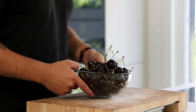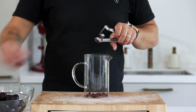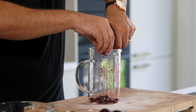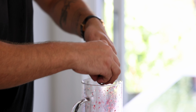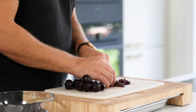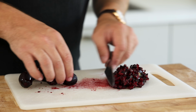First we'll start by cleaning these beautiful cerisa cherries. Remove the stems and then the pit. The pit I remove by using a cherry pitter. You can also cut them in half and then twist them open to remove the pit, but this is much easier and faster. Now I only do it in a measuring cup because the cherry juice otherwise splashes everywhere. Now cut them in small cubes. It doesn't need to be super precise. Then keep them in your fridge for later.